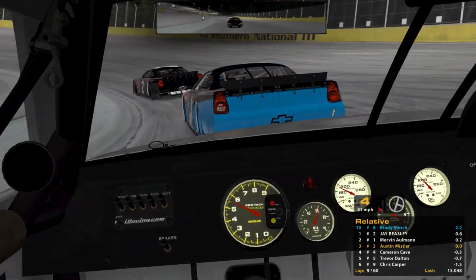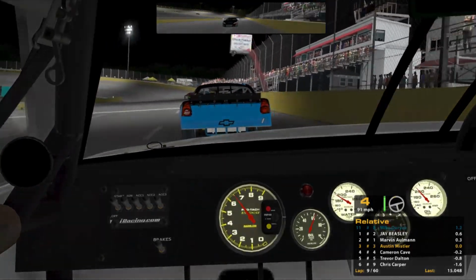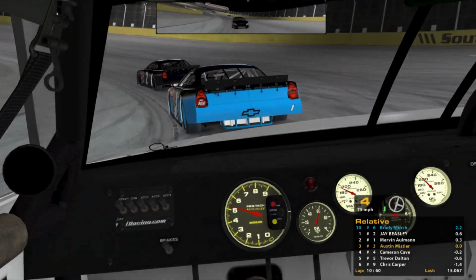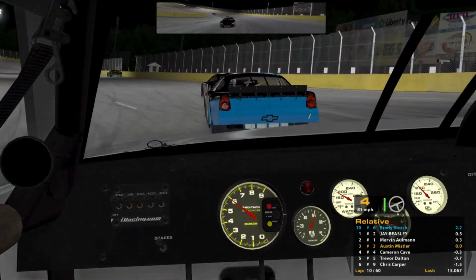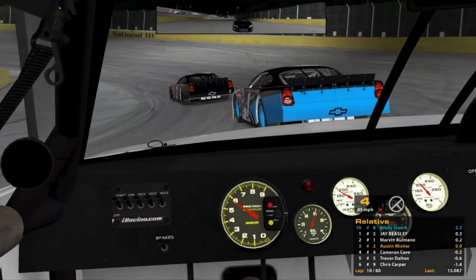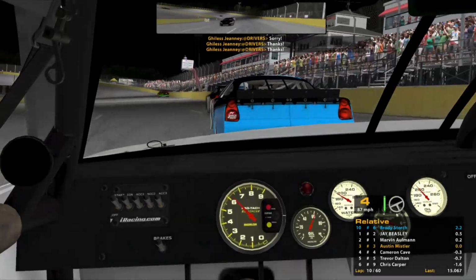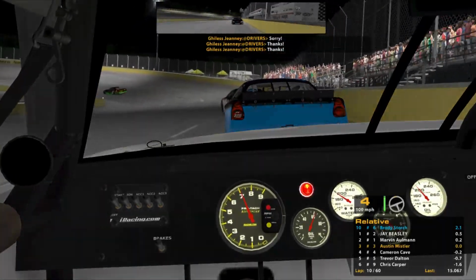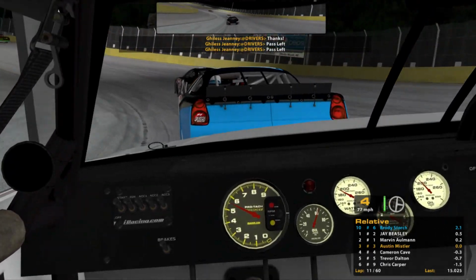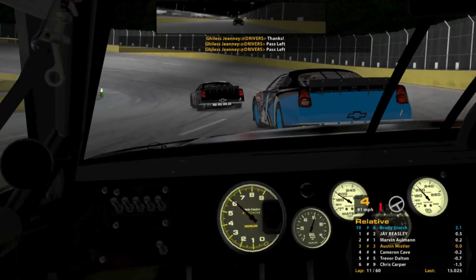I'm like getting right to the bumper of the 1. I don't want to hit him. You need to get a good run off the corner to really get under somebody. Either that or a bump and run. I tapped the apron there, but I didn't go below it at least. Because if you kind of tap it, you'll bounce off of it a little bit. But if you go below it, that's when your car really starts to get sideways on you. That guy's just pressing every button he can.